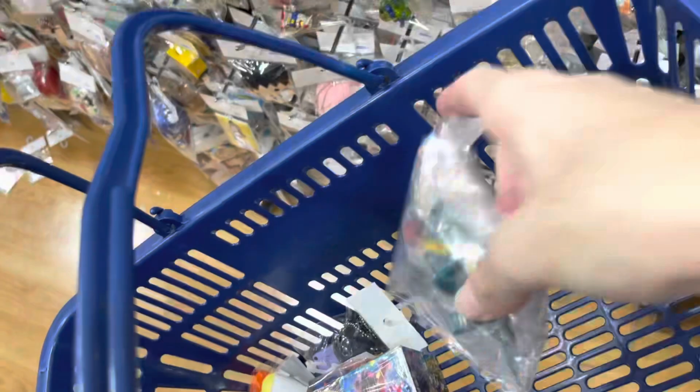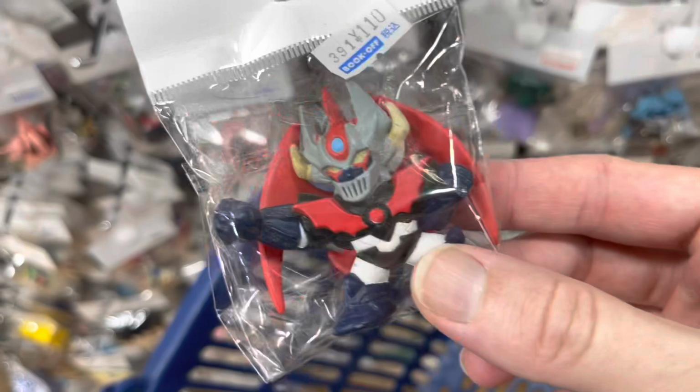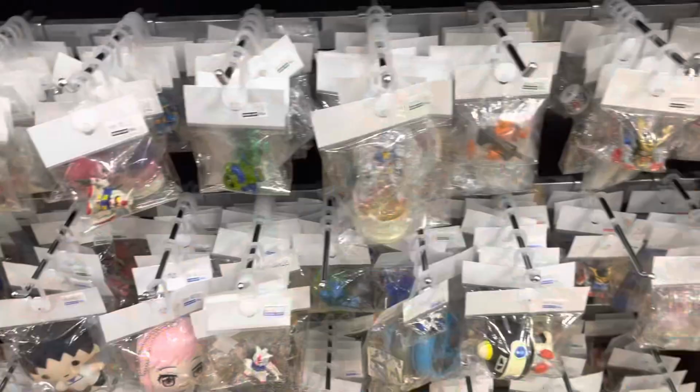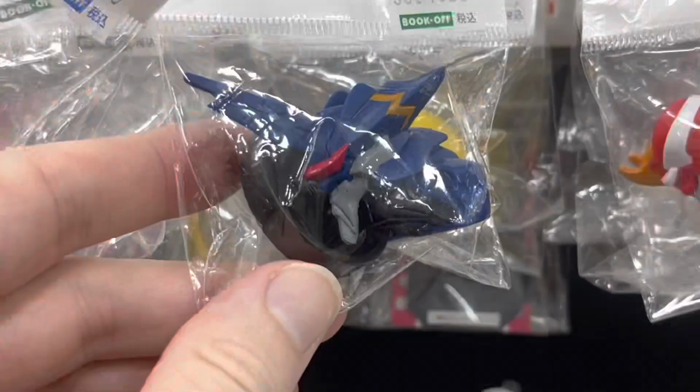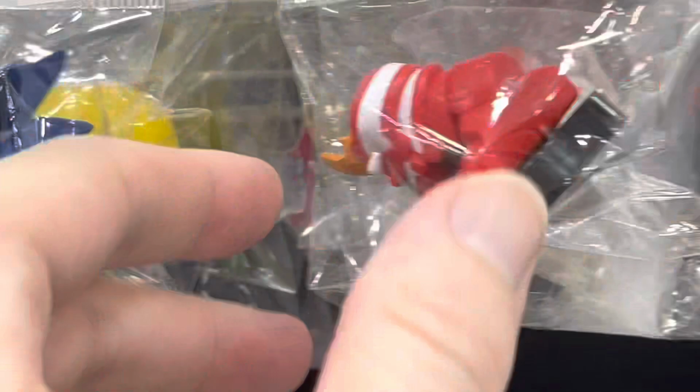Whoa, check out this Mazinger. Mazinger Sofubi. I got that. Mazinger Z. You don't know? It's an old anime by the same guy who made Devilman. You know Devilman. It's a little thing. Man, stuff keeps falling in my basket. I went into buying stuff that I didn't plan to.